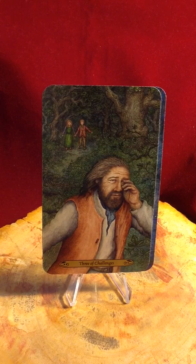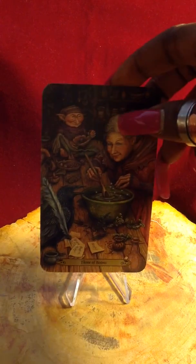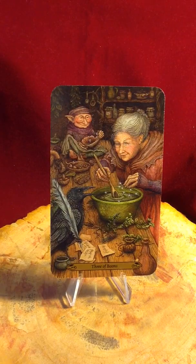Okay, and then we have the Three of Boons. Whoops, everything falls down now. Okay. Cooperation, of course. Let's see.